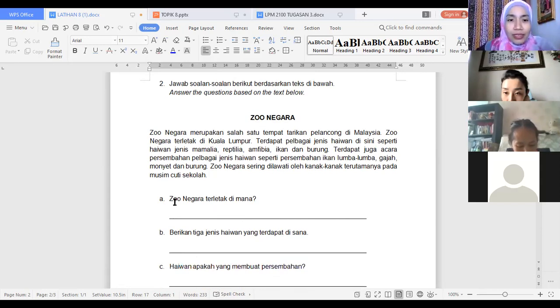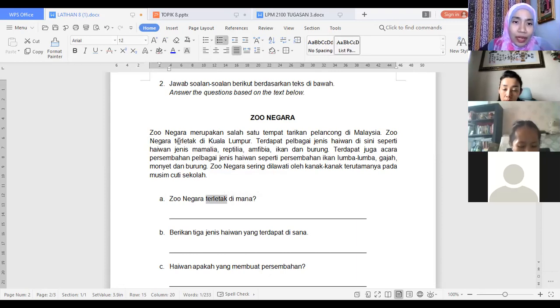Look at the keywords. Zoo Melaka terletak di mana? This is a question. Zoo Melaka terletak di mana? I believe you also understand this question. Zoo Negara. Where is Zoo Negara located? So, Zoo Negara merupakan salah satu tempat tarikan melancong di Malaysia. Okay, look at the keyword: located. Zoo Negara terletak di Kuala Lumpur. You found the keyword there? Did you find it? The keyword? It's located. Yes, in the second sentence, right? Zoo Negara terletak di Kuala Lumpur. Of course, this is the answer.